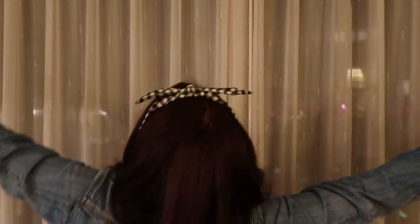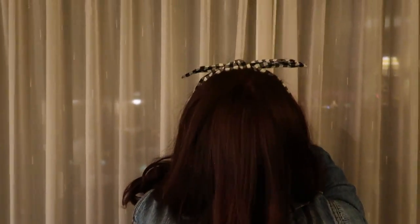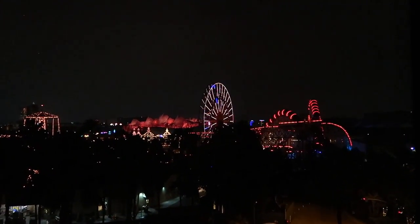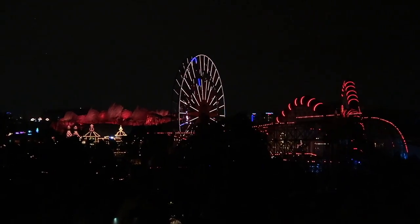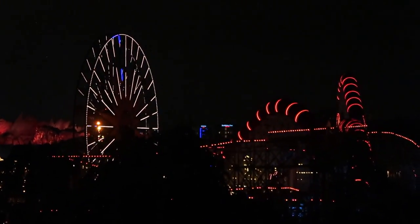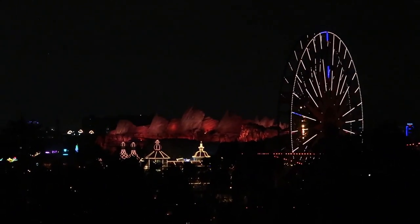Did you forget there were more curtains? No, but it was a little heavy. Okay, you ready? One, two, three. Why don't you get the lights and we can show them. Bam, there we go. As you guys can see, we do have a view of DCA right across the street. It actually looks really, really cool. So you see Mickey's Pal Around, you see the Incredicoaster, and then right over here, you see Cars Land.